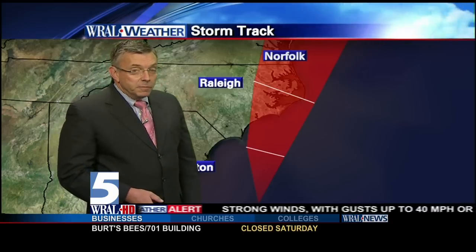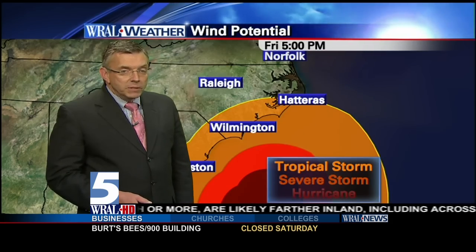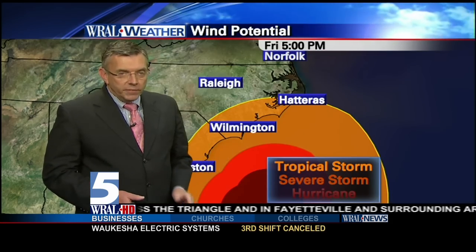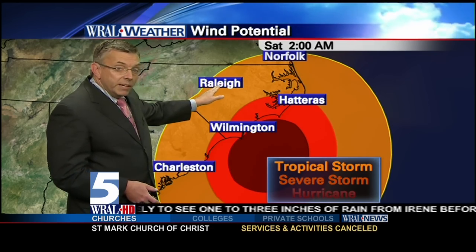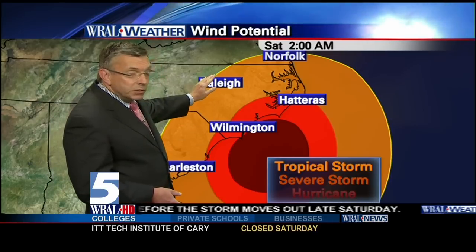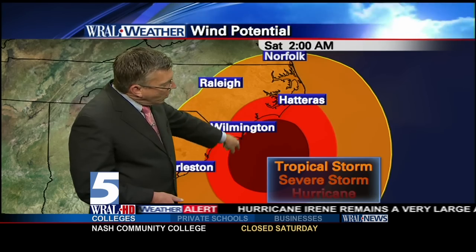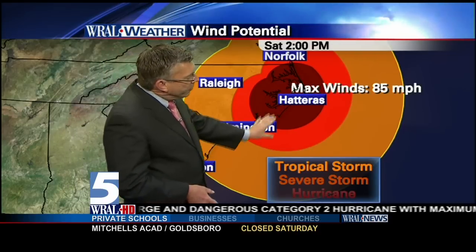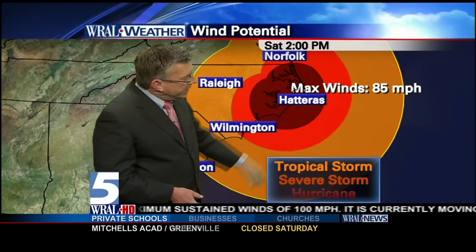So obviously this is much better than a 115 or a 120 coming across the Outer Banks, but we don't want to mislead anybody into thinking that we can call off the dogs on this thing, because this wind field here, this is the wind potential. These are gale force winds here, or tropical storm force winds, 39 miles an hour or higher. So we have that potential even in the triangle. And then these are the kind of winds you would expect with a severe thunderstorm. And then these are the hurricane force winds down in here. And you can see the most likely spot for those is around the Albemarle and Pamlico Sound and just inland from there, and of course out into the Atlantic.